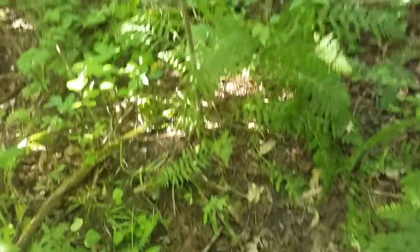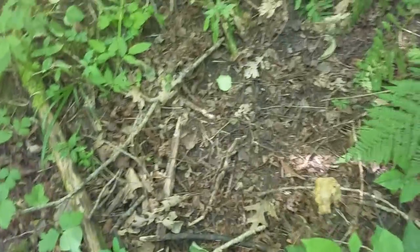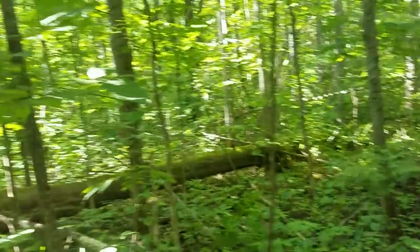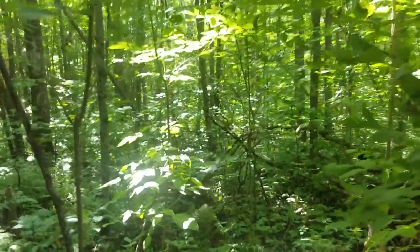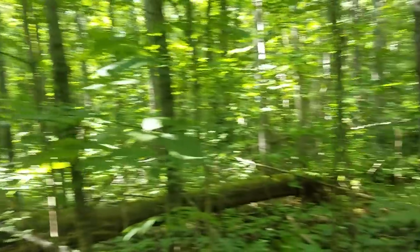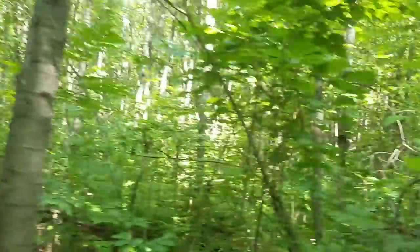Here's a bedding area. Right here, X marks the spot. This is actually where one will sit, and they usually do little blinds here. Okay, so that's cool. There's a blind right there. They'll break branches downwards. I don't see none broken down here, they're pretty far in, but if it's more towards the road, they will break them. Oh, here they are. They broke them downwards here.